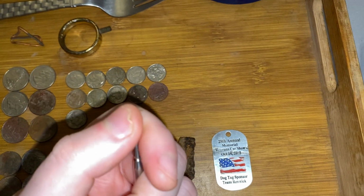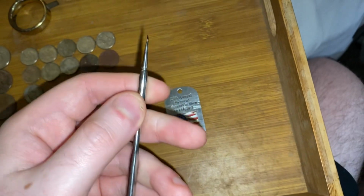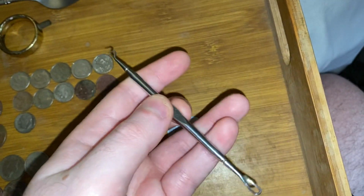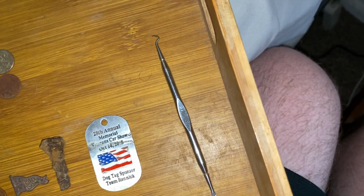It's a good tool. It's got a good pointy, sharp part, so I might use it to scrape off dirt that's caked in some of my finds. I might use it for that. It's a good tool for something, but I ain't gonna use it for my face, I'll tell you that.